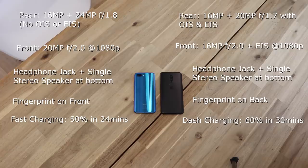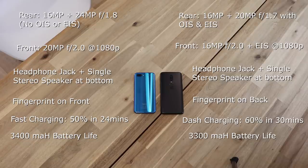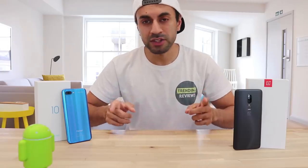Now, in terms of the battery life, the Honor 10 runs a 3400 mAh battery, and the OnePlus 6 runs a 3300 mAh battery. And finally, in terms of the price, the Honor 10 retails around £400, and the OnePlus 6 retails at £519 for the 128GB model. So now let's take a look at the cameras and see the comparisons.